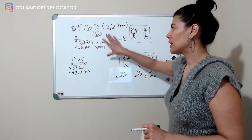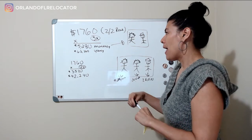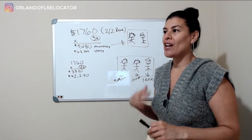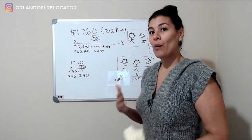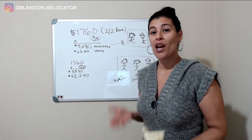So that's the reason they want to see 3 times the rent, twice the rent. That's pretty much it. That way, you feel comfortable. This could be frustrating. It can also be exciting, but you also want to make sure you calculate your income correctly. That way, when you sit down with the leasing consultant, you know exactly what you're looking for and you know what you have.